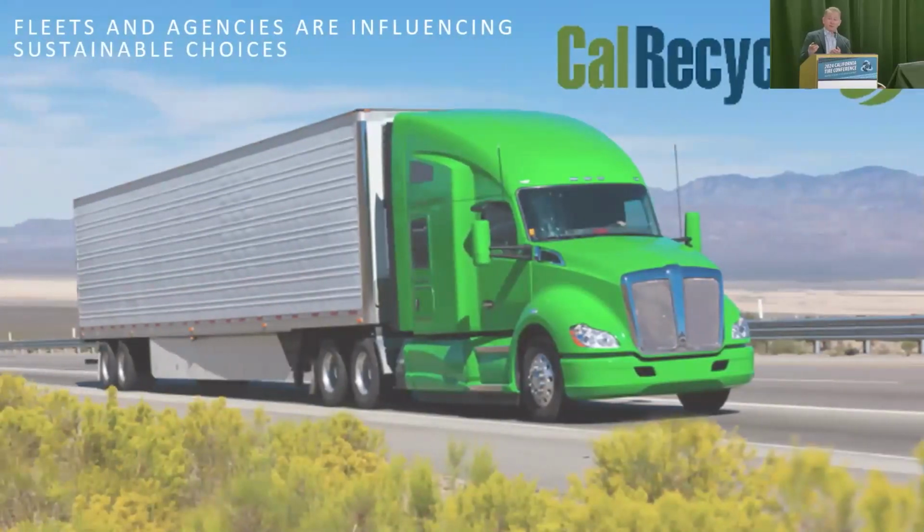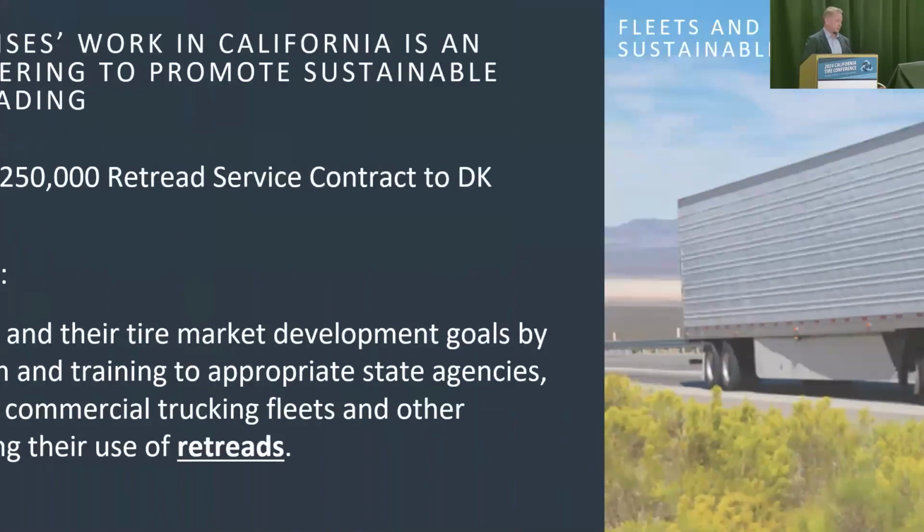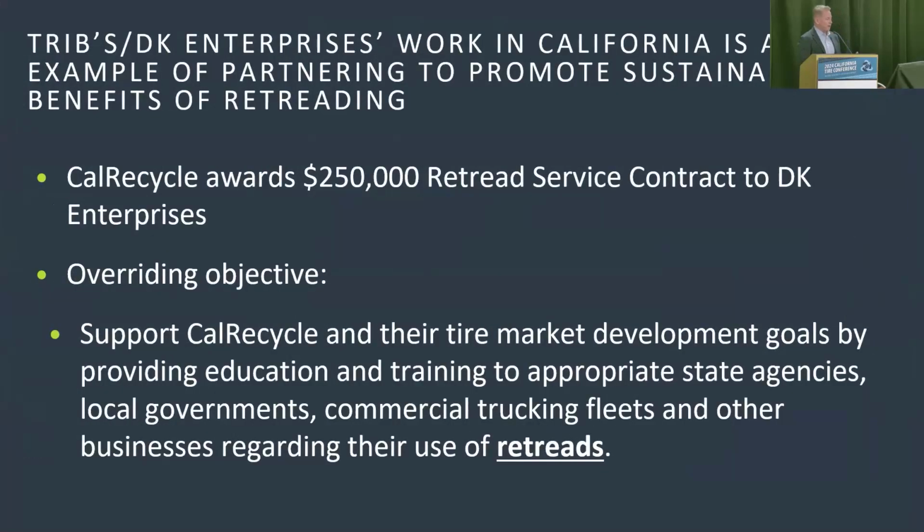We're fortunate enough to work with Denise Kennedy and DK Enterprises and CalRecycle on a program to help educate people in fleets and public fleets and government fleets about the benefits of retreading. A few years ago, we had a $250,000 retread services contract in California, and our overriding objective was to support CalRecycle and their tire market development goals, mainly through education, training, and materials that we provided, trying to lift the amount of retreading in the state.